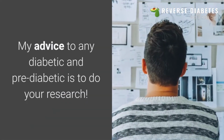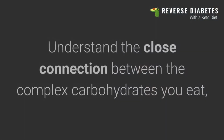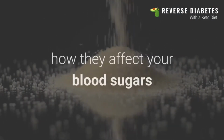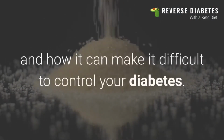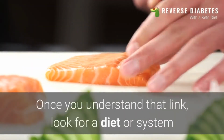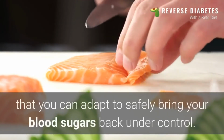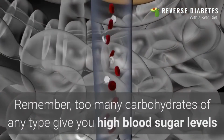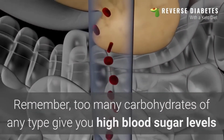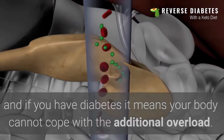My advice to any diabetic or pre-diabetic is to do your research. Understand the close connection between the complex carbohydrates you eat, how they affect your blood sugars, and how it can make it difficult to control your diabetes. Once you understand that link, look for a diet or system that you can adapt to safely bring your blood sugars back under control. Remember, too many carbohydrates of any type give you high blood sugar levels, and if you have diabetes, it means your body cannot cope with the additional overload.